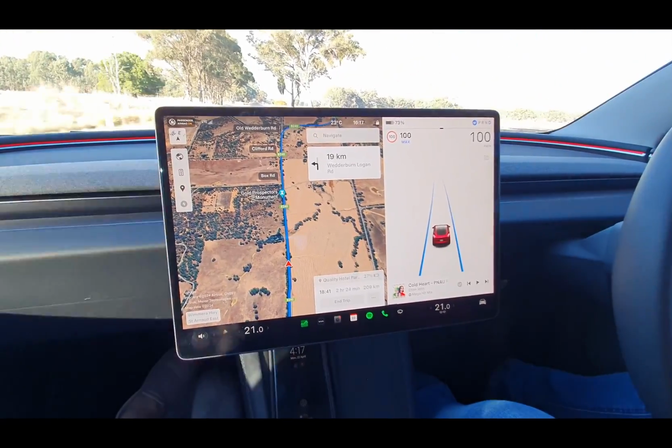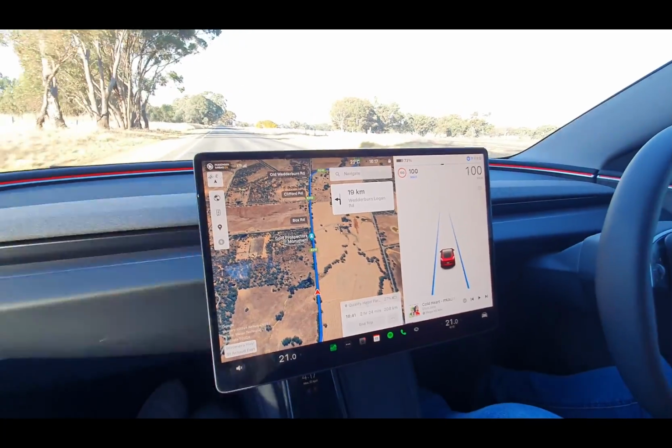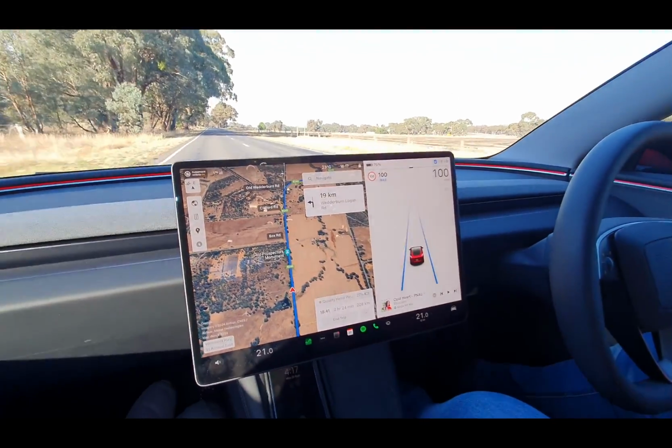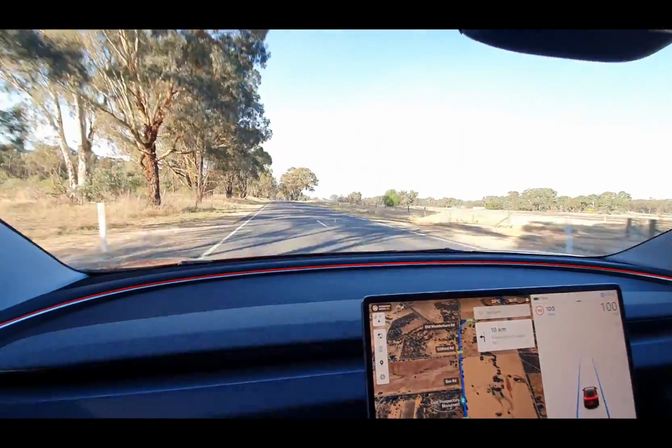Certainly not the most remote places you can find in Australia. There's actually 7 that we know of, Teslas that are currently crossing the Nullarbor, which is about as remote as you can get in the world. It's definitely an unforgiving area out there, but I think there's 4 going one way and 3 going the other way.